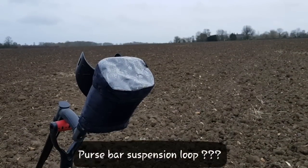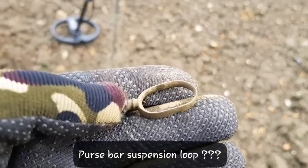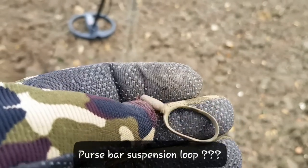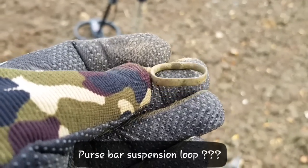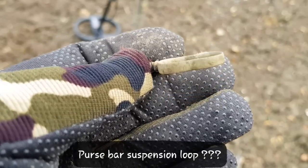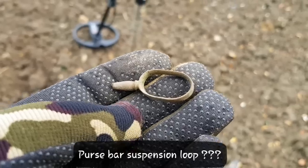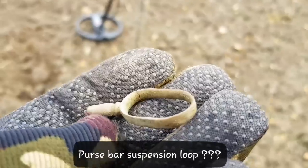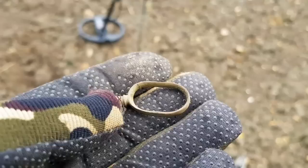Hello folks, just had an unusual find here. Here it is. It's that, look. Now, I'm guessing at the moment this is probably just the end or one part of the handle of a pair of scissors. That's the only thing I can guess that it might be at the moment. But if you know any better, then please let me know. Anyway, let's carry on.